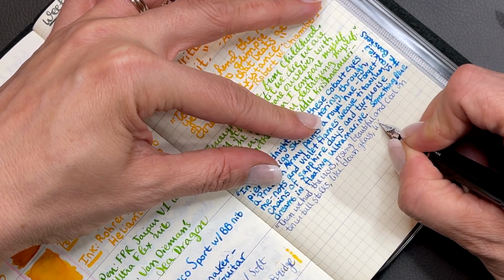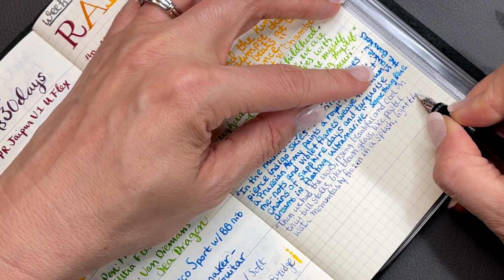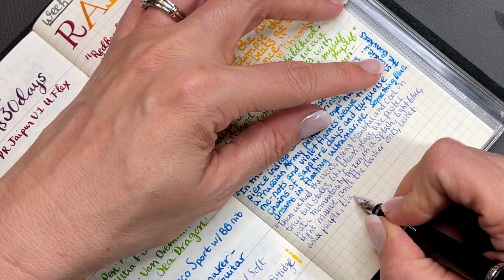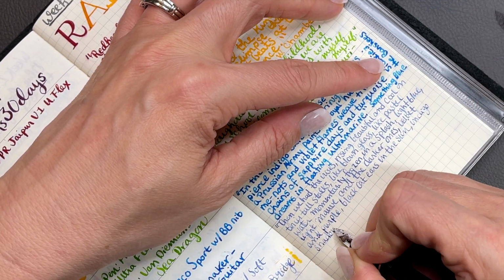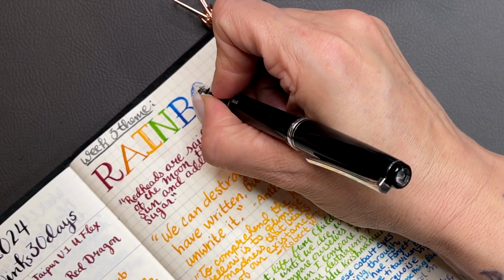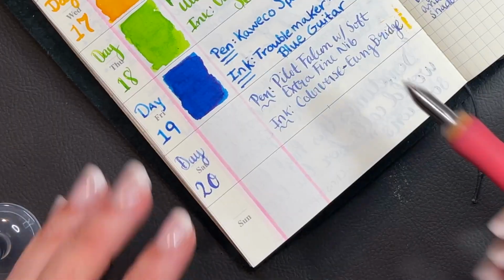And so I'm like, okay, I'm going to try it in this extra fine and see maybe this will make it behave, because the actual color is that pretty blue purple blurple color. I thought maybe this will be it. This will be the magic. And I don't know, I just don't enjoy writing with this pen that much. The ink definitely performed better in it. So that's a plus.